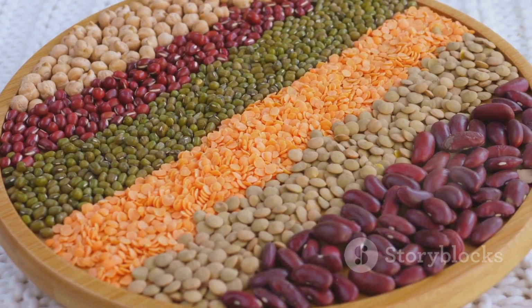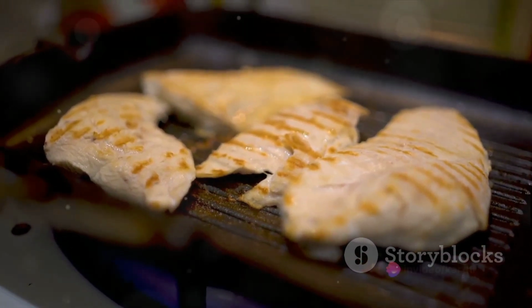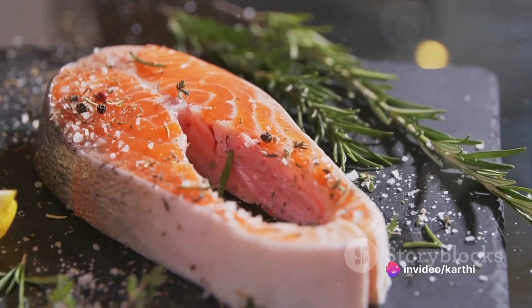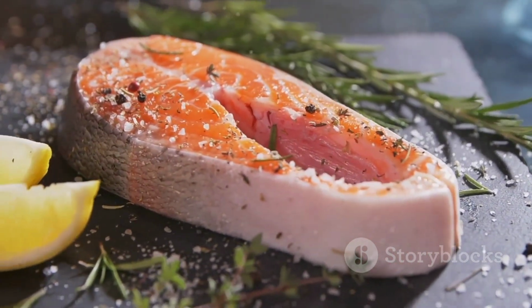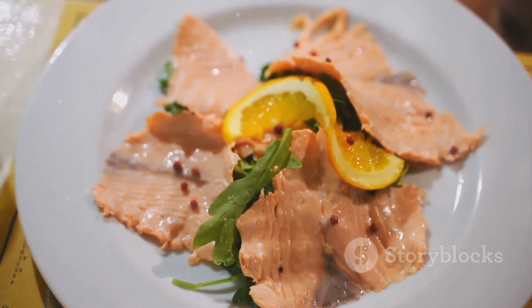Now, you might be wondering where you can get this muscle-boosting nutrient. The good news is, there are plenty of healthy protein sources to choose from. If you're a fan of meat, opt for lean cuts like chicken or turkey. Fish like salmon and tuna are also excellent choices, offering a hefty dose of protein and heart-healthy omega-3 fatty acids. For the dairy lovers, cottage cheese and Greek yogurt are protein-rich options.